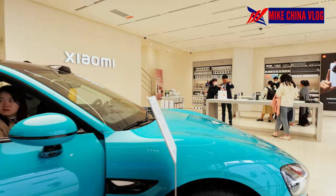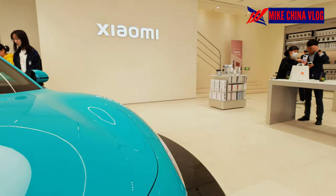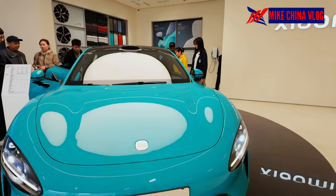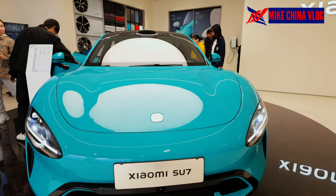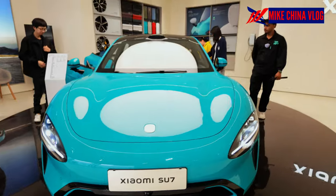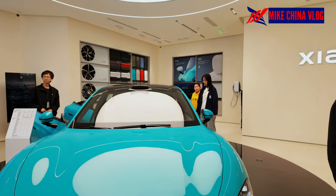So guys, what do you think about this car? Let me know in a comment. Do you think this car is worth the money? This one in China is 210,000 RMB, which is $30,000. If you can buy this car, if you have that money. And remember, this one is a smart sport car.